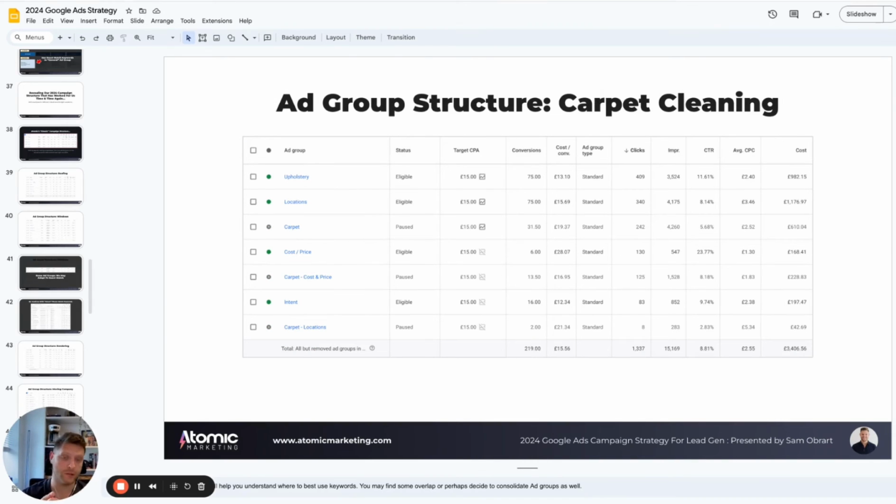Here's another ad group structure for carpet cleaning. So we've actually got the service of upholstery cleaning in there. We've got locations, cost and price, and intent in there as well. So hopefully it gives you some kind of idea of what we're doing and how we're structuring it.